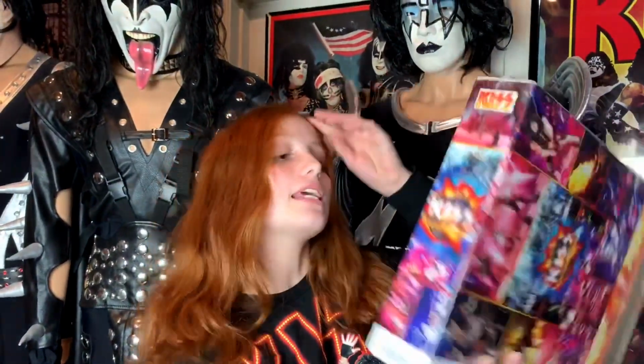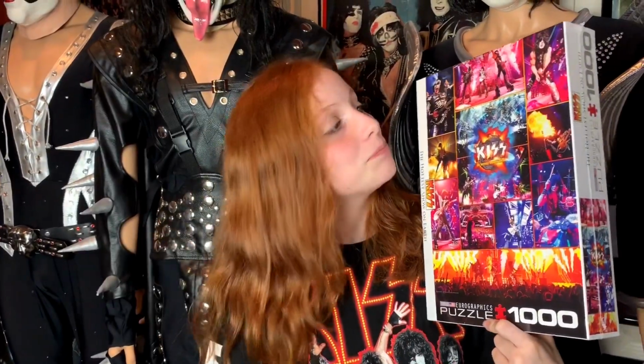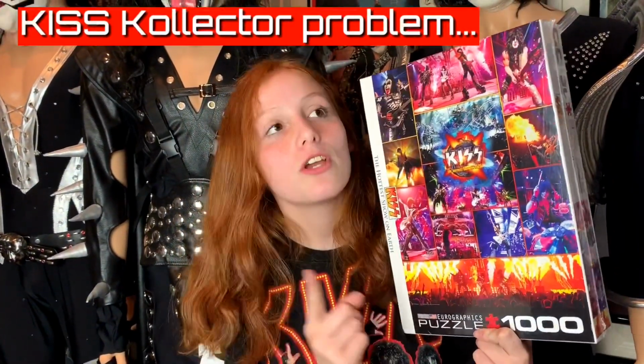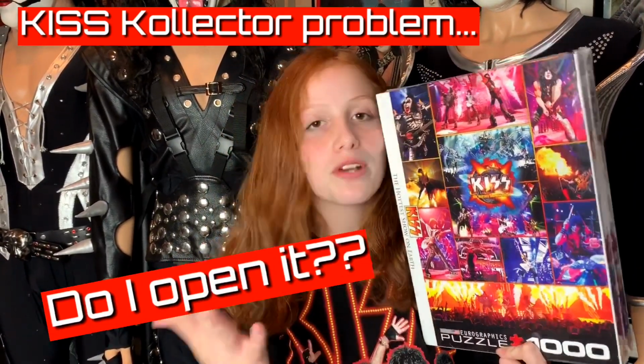Now the next thing that we got, which was the last thing, is this, what is it? A 1,000-piece Kiss puzzle. Me and my mom want to do this because me and my mom always do puzzles. It's our kind of thing. And we're actually really good at them. But the problem is if we open this, my dad's going to want another one. But, I have to do a Kiss puzzle. I can't not do a Kiss puzzle. So I'll obviously do that.